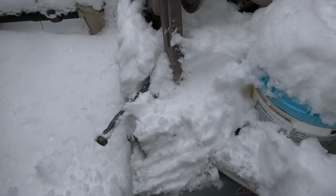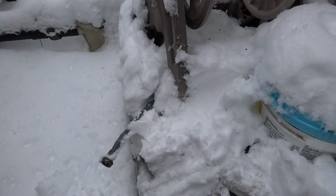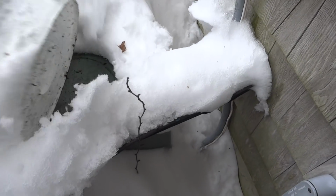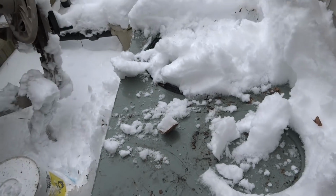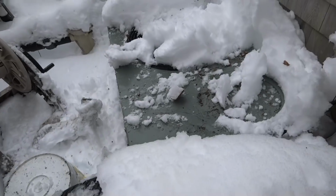Compressor's on, but the fan's probably frozen. Oh, she's running. Let's clear that off there. Clear that stuff off the top. We just gotta move that snow. You got a shovel or something? I got one in the truck.